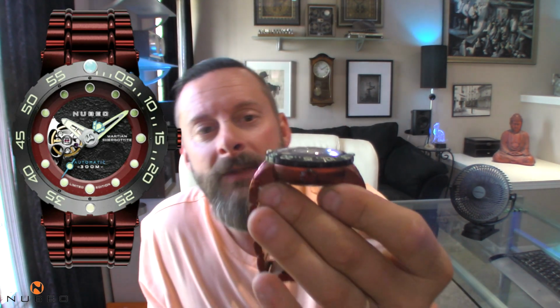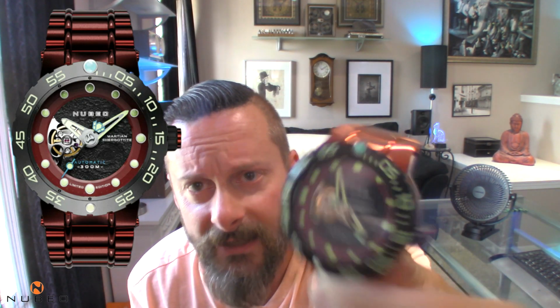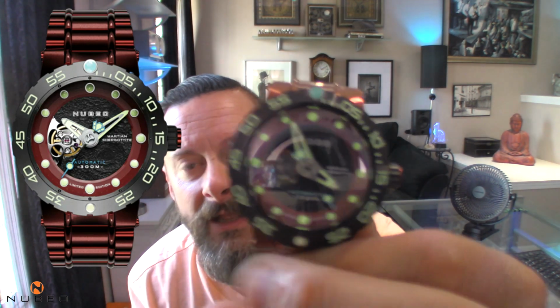It does kind of have what I would consider a donut or bagel shape. It's kind of rounded edges, black unidirectional rotating bezel, and you do have this kind of strange, I'm not sure what the pip signifies. It's almost like a turquoise blue. Not sure. It would have been kind of cool to have that red, but it does kind of accent with some themed components on the second hand. I believe at the end of the second hand, it's almost like a lollipop second hand, but at the end of it, that's not a Nubeo logo. I think that has something to do with the shape of the craft that they're talking about here with the Opportunity, right?